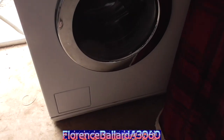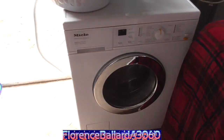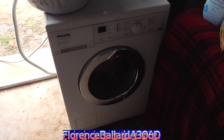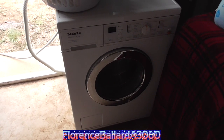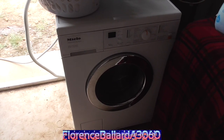And of course, the most recognisable thing, she lacks the famous Miele honeycomb drum, but she's still a Miele at the end of the day. She's my first Miele, and as silly as it may sound, I will never give this machine up. I actually wanted to swap her for a Miele professional one day, but I thought, why would I do that to my only Miele?